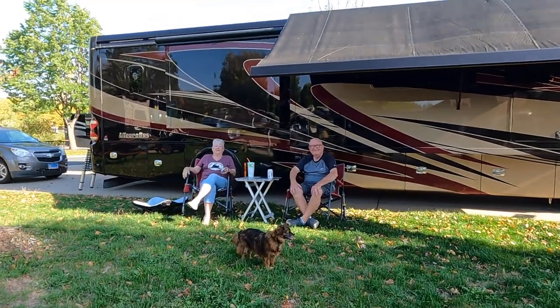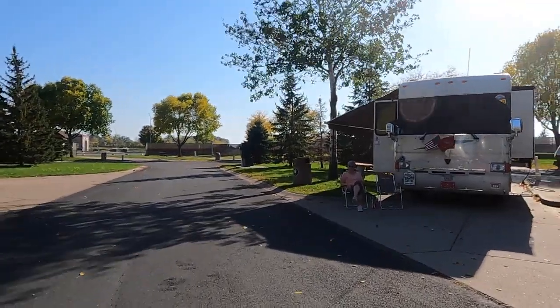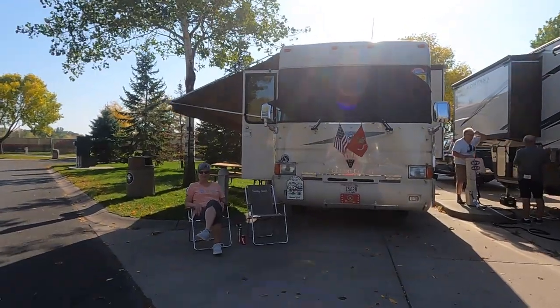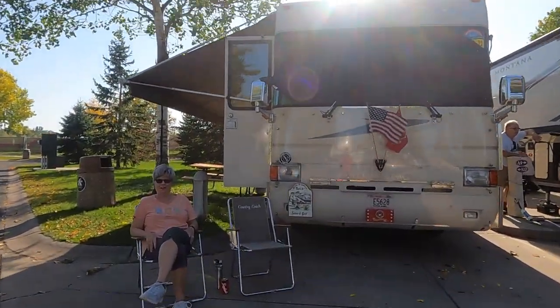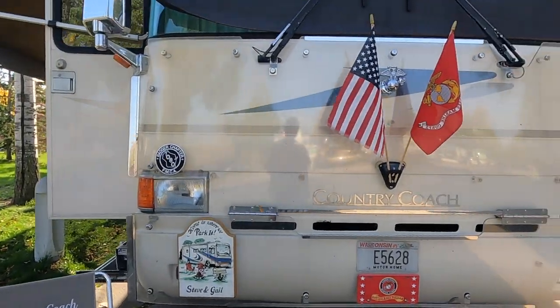Who's in front of us? 21 in front of us? Country Coach. Oh, look at that. They have chairs. The chairs come with the coach. How are you doing? I'm doing well.